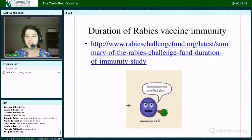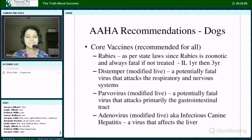So what does all this immunology gobbledygook mean? It means that most, if not all, patients vaccinated against rabies will be immune even without regular boosters. I'm not telling you to disobey laws. We have to abide by the laws whenever we can. But these recent studies do give further justification to providing exemption for certain patients when titer levels are shown to be adequate.